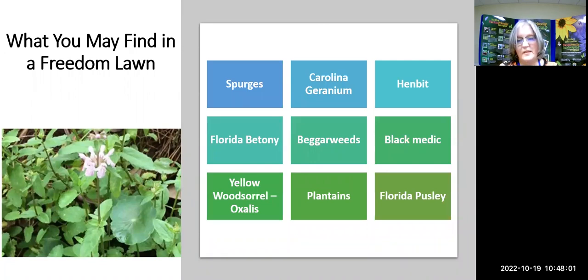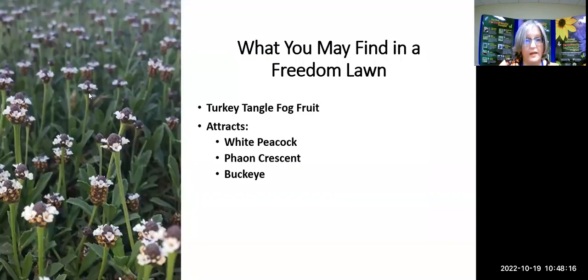And Florida parsley, and I think I may have put in a picture of that on here. We'll have to see coming up. All of these attract pollinators. So, you know, that cannot be a bad thing. Here's Dr. Lester's favorite. So I'll let him talk about this multi-named ground cover, really.